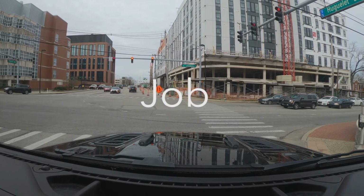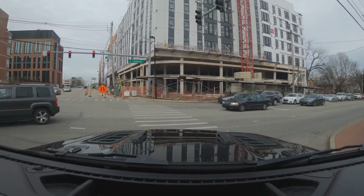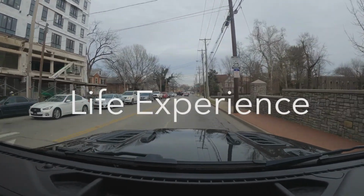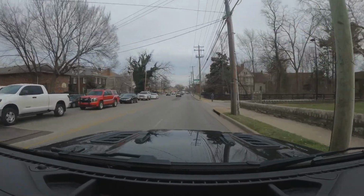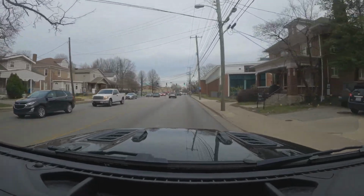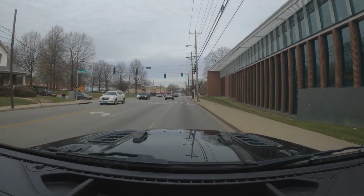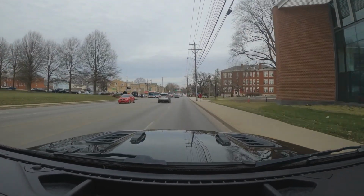Is it because you want to get a certain job for the rest of your career that requires a college degree? Sometimes it'll be about life experience. There's a value in the college experience for life. Some families, social standing will be really important, that the families that you are friends with and the people that you're friends with go to college and assume that you'll go to college, and there's a certain social standing aspect of that. That goes hand in hand.